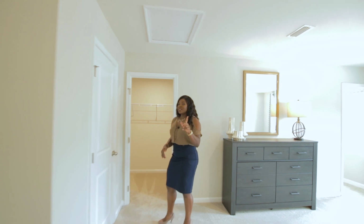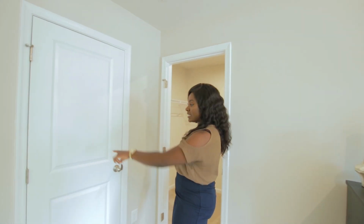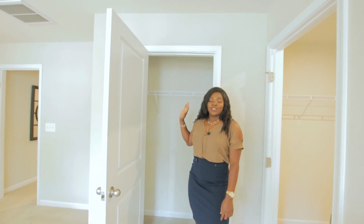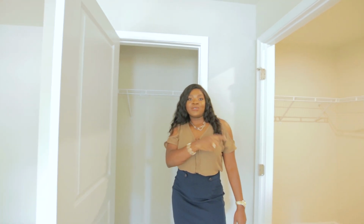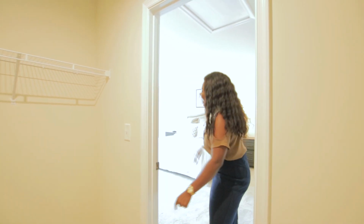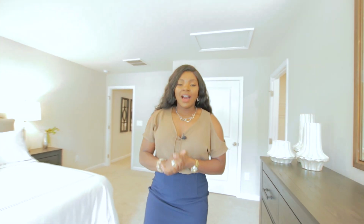Another thing I like about this owner suite is the 2 closets. If your spouse is getting on your nerves or has fewer clothes, you can give him or her this closet, and then you can have the bigger one for you and all your shoes and all your accessories. That's the way I look at it. I would probably get the bigger closet. Now let's go check out the owner suite bathroom.